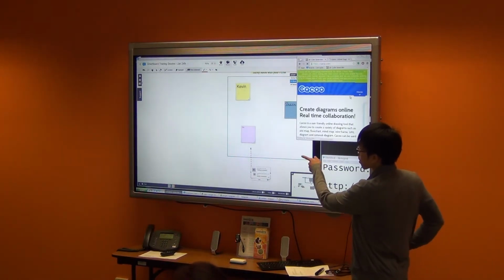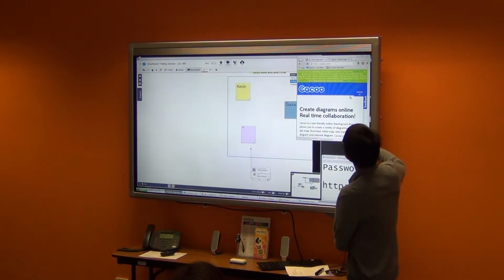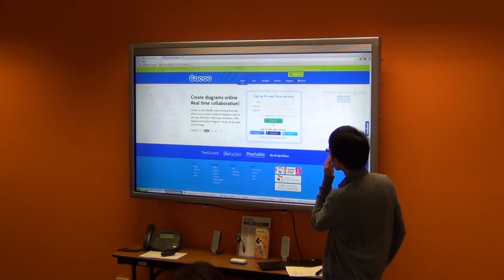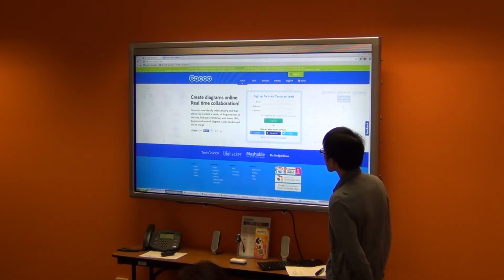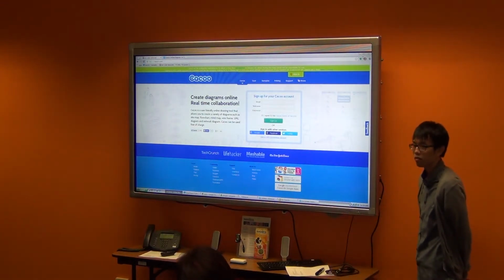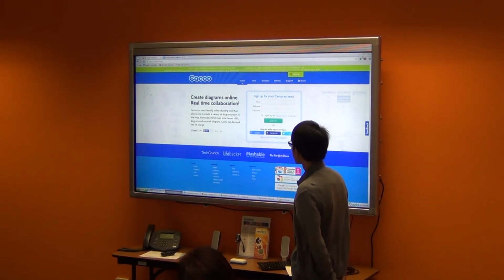Is it like the concept where it's like a web application? Yeah, it's a whiteboard where you can create diagrams and share, and also real-time collaboration. Okay, oh, good. It's another way to do it.